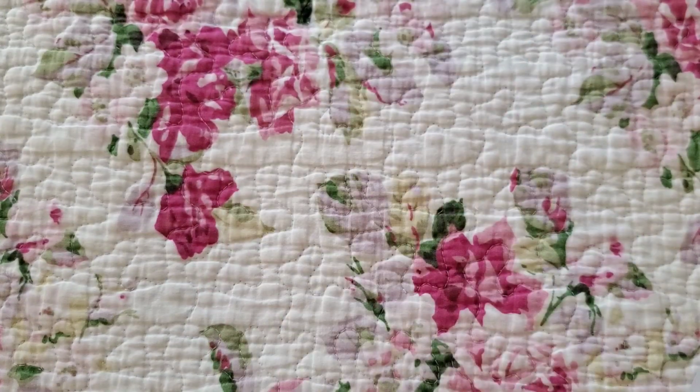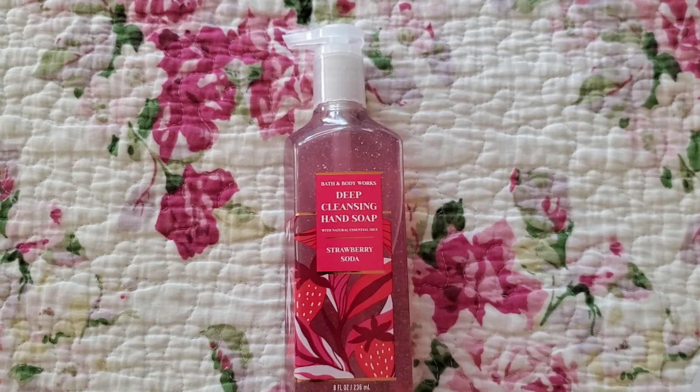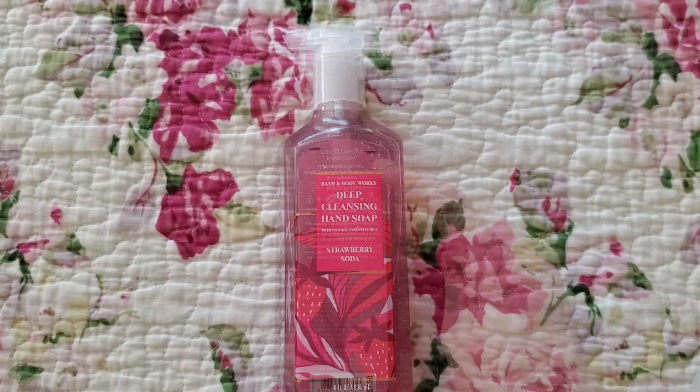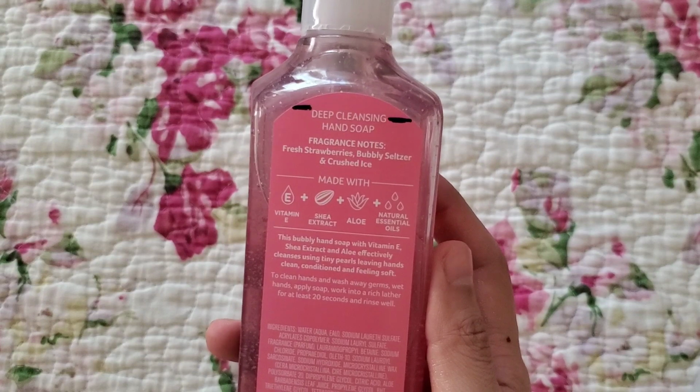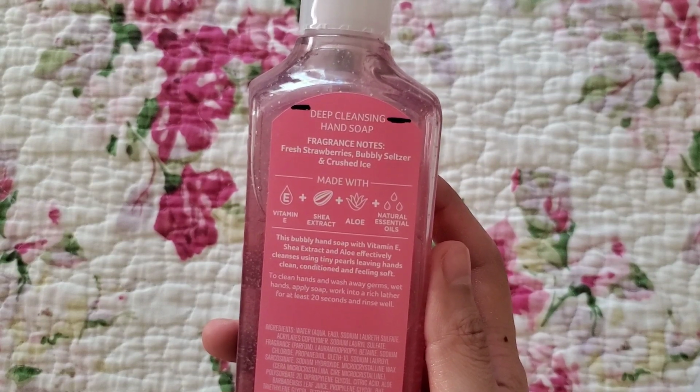And since my sister's Champagne Toast soap is almost done, we decided to add another one. During last SAS, I got, I believe, 4 of these deep cleansing hand soaps. My sister and I haven't tried this. Well, yes, we did. We tried the old formula that they had maybe like 4 years ago or so. I liked it. I think she liked it as well. But yeah, let's go ahead and try this one. This is in the scent Strawberry Soda. And here is where the starting line will be. Fragrance notes are fresh strawberries, bubbly seltzer, and crushed ice.